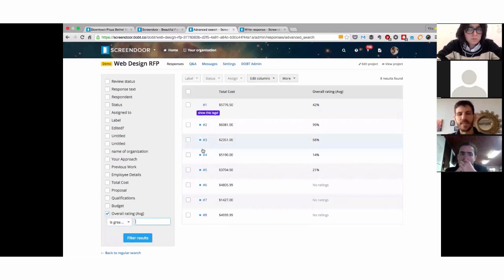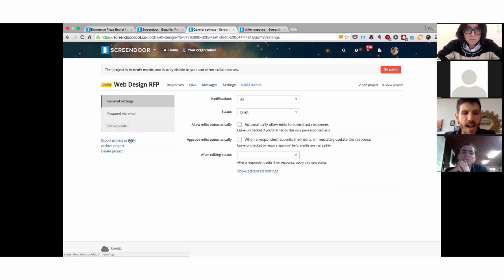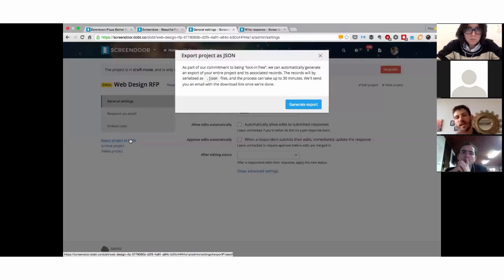So I can do that and then export those responses. The other way to do it is to export the entire project, and it'll just go directly to your email with all the attachments, everything that's involved in a zip file. So we make ourselves super fireable, in the sense that this is your data and you'll always have the ability to do what you need to do with it. And Screendoor will just facilitate that.